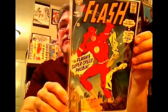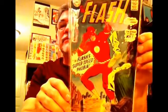Okay, and go back to some Silver Age. Flash #182. Pretty decent copy. I'd probably call this a good solid find. 6.0. Love me some Silver Age Flash.